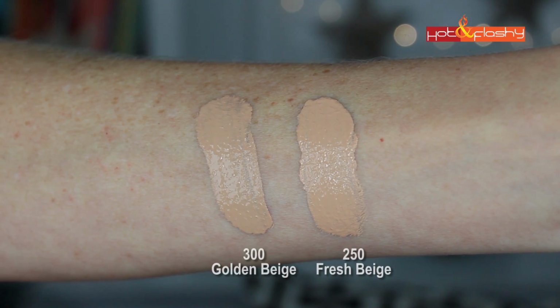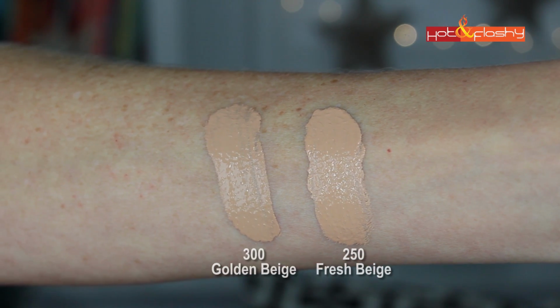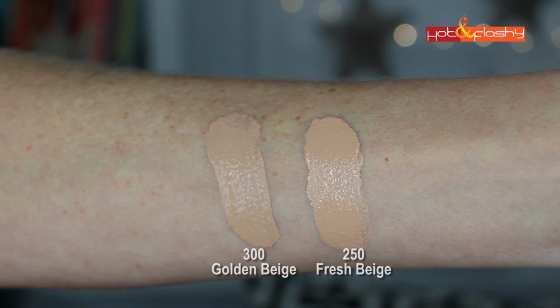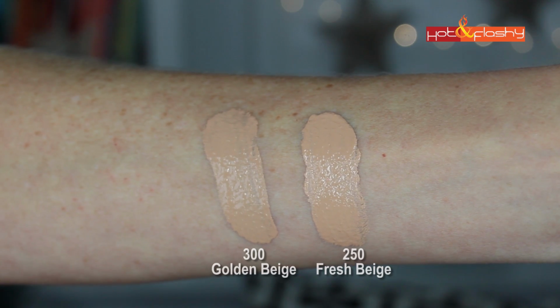Here are the swatches on these. The one for combo to oily skin is in 300 golden beige, and the one for normal to dry skin is in 250 fresh beige. They always came in a nice heavyweight glass bottle, but now they all come with a pump dispenser, which is awesome. I hate the ones where you have to pour it out.